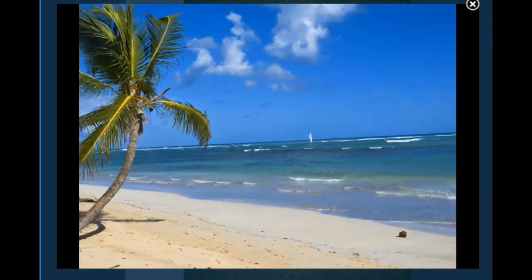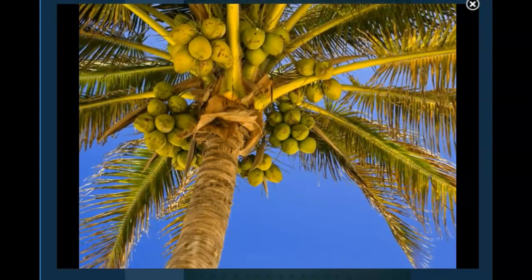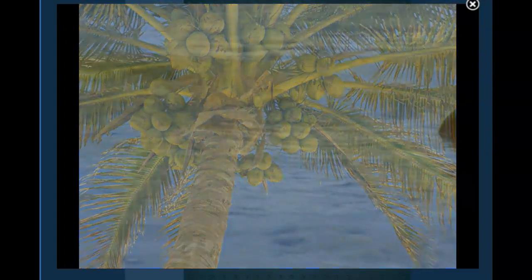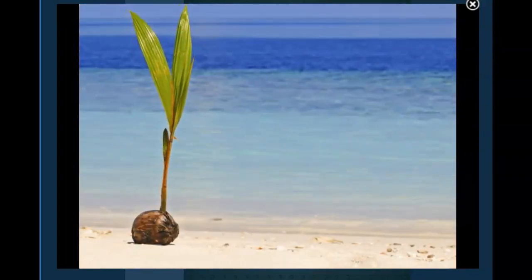Some seeds float in the water to get to new places. Did you know a coconut is one big seed? It falls from a palm tree into the ocean. Then it floats like a boat on the water. When it gets to a new beach, it can sprout into a tree.